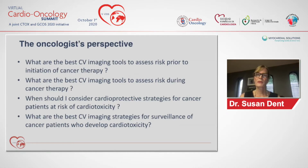So from an oncologist's perspective, what I need to know is what are the best cardiovascular imaging tools to assess risk of my patients prior to initiation of cancer therapy? I need to also know what the best cardiovascular imaging tools are to assess risk during cancer treatment. And when should I consider cardioprotective strategies for cancer patients at risk of cardiotoxicity? And finally, what are the best imaging strategies for surveillance of cancer patients who develop cardiotoxicity? And I think this remains in large part an unanswered question.